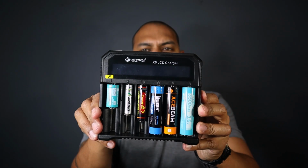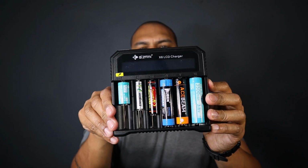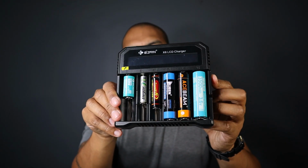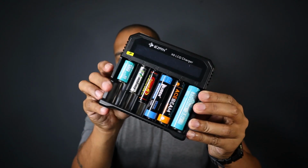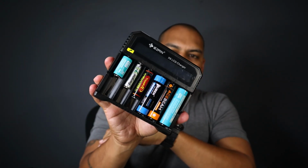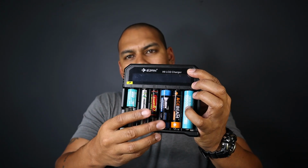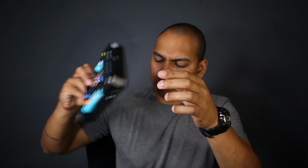So I got this recently from Henry Beeman at Torch SA. This charges almost all of your batteries, and you can charge them simultaneously, different sizes. As you can see, I've got them laid out here. So basically, if you are someone who runs flashlights or any kind of battery operated gear, it goes all the way from CR123, AAA, AA, 18650s of various brands. Very cool. Well worth the money, because I hate having battery charging cables or charging cables just laying around.